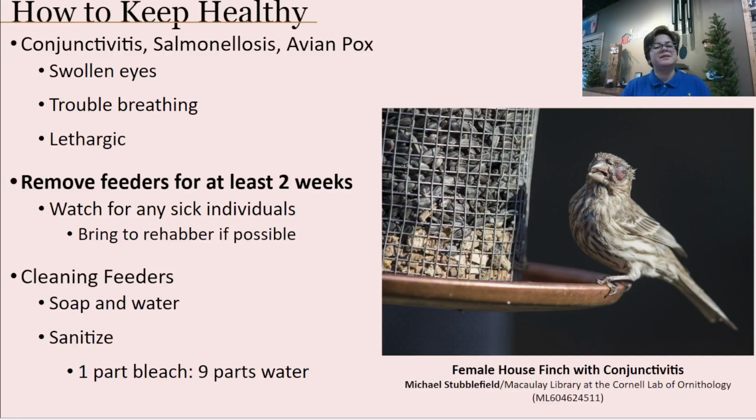So when it comes to diseases, if you're not really sure what you're looking for, conjunctivitis is very obvious in how it looks. The symptoms include a very swollen eye. Usually the eyelid is very swollen shut, or it just looks like their eyes are squinted. They're not having a very good time opening their eyes, and oftentimes they can't see. Conjunctivitis is dangerous because birds rely on their sight to forage, to hide from predators, and to do all these different things. So if they don't have their sight, they're in a lot of trouble.